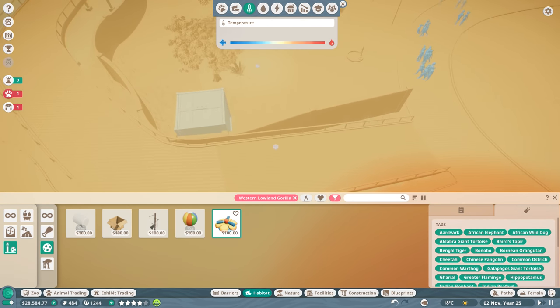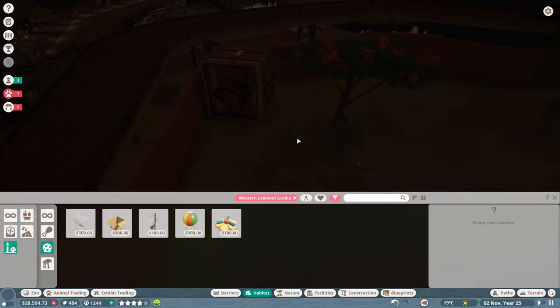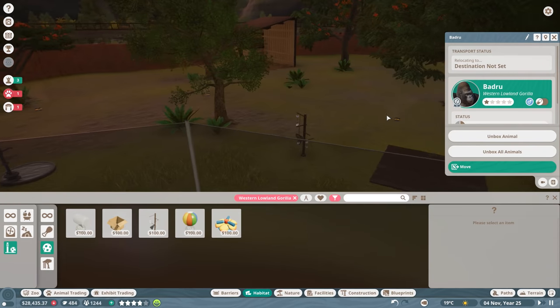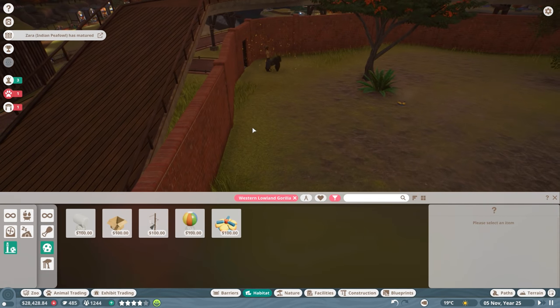Oh, whoa. What was that thing? They box him up for some strange reason. Why is he boxed up? I have no idea. Unbox him. I don't know why that keeps happening.